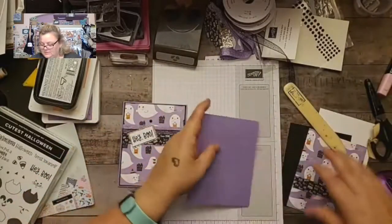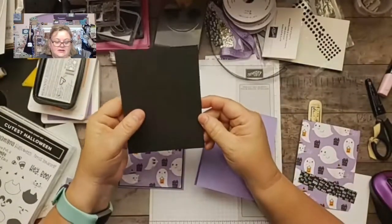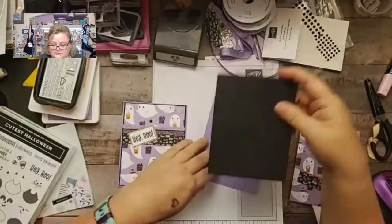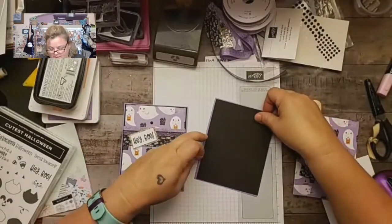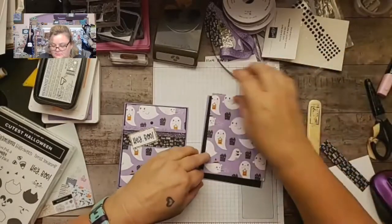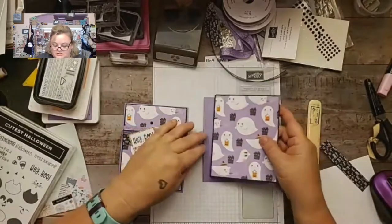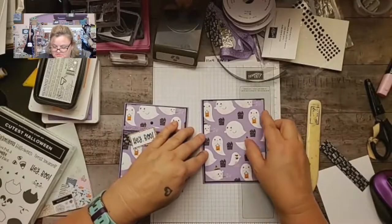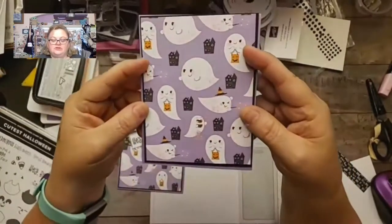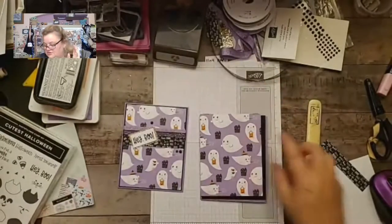Okay, so for this one, I'm using that gorgeous purple, and I just used a piece of basic black as a layer. And this is the 5 3/8 by 4 1/8. It's just a basic layer. And then I've got my 4 by 5 1/4 to go on it. I'm just gonna put it on there just like that. Oh my gosh. And these ghosts are so cute. You don't want to do too much because you want to showcase how super cute they are. They're totes adorbs.